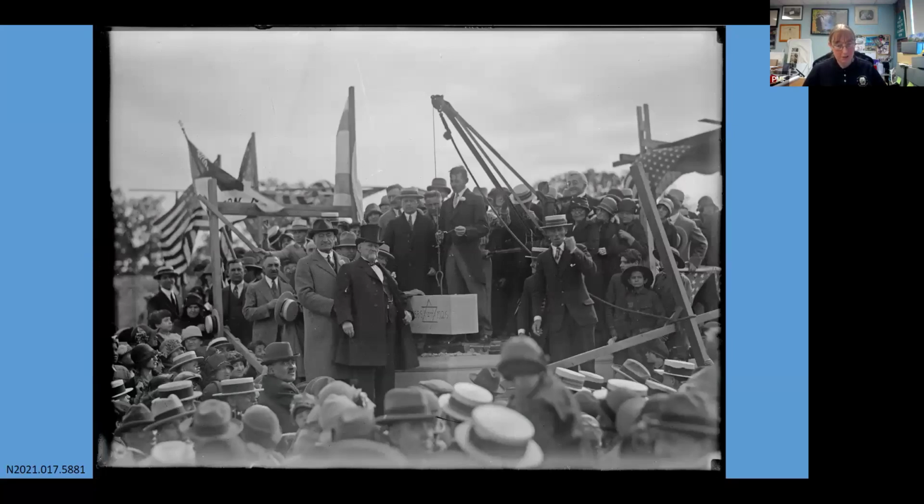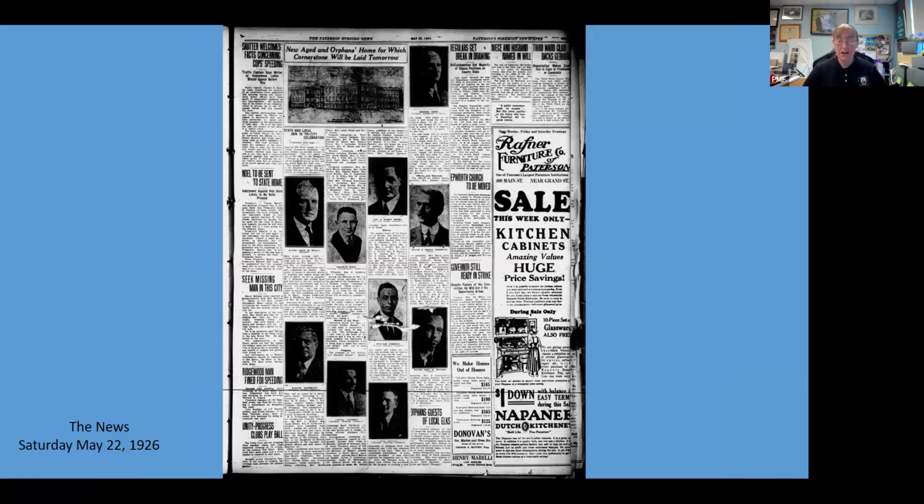So I took that information back to newspapers.com, and never in a million years did I expect to get this lucky, but there were several articles covering this event, one of which included the headshots of every single speaker for the program for that day.